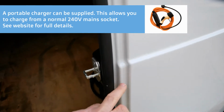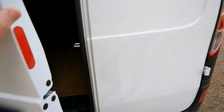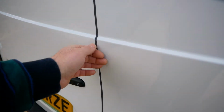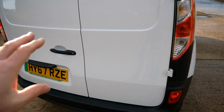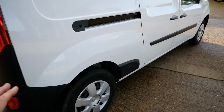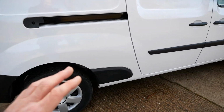And normally on these vans, when the wrong door is slammed first, that latch smacks here, and you normally get denting here, but not so in this case. No one's done it yet on this van, which is good. The bumper is all scratch free. Looking around here, there's just nothing really to show you. It's all just in lovely condition.